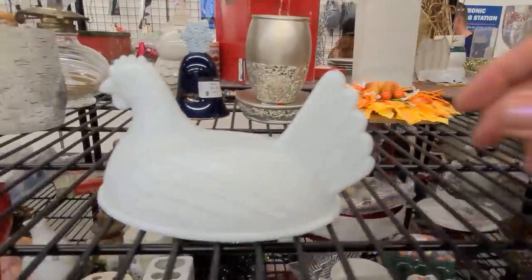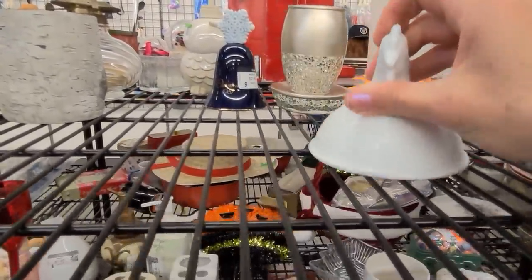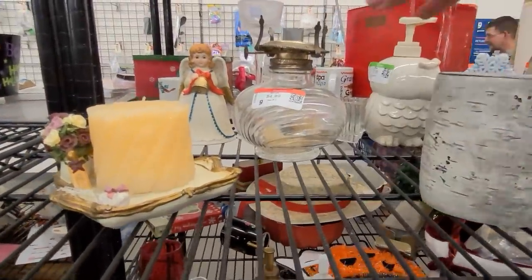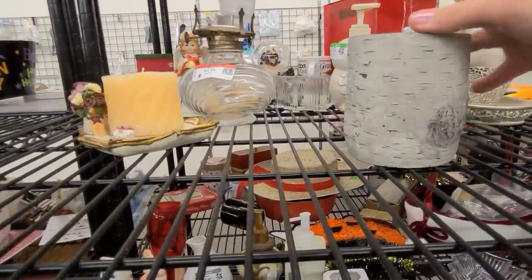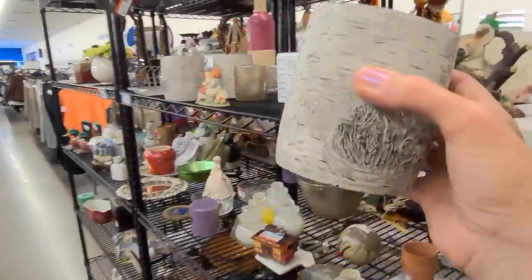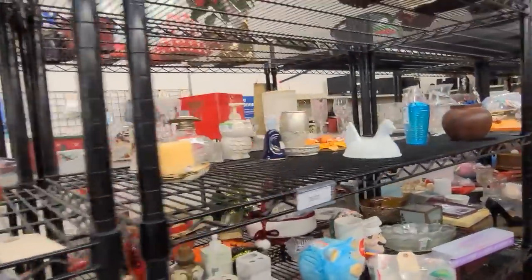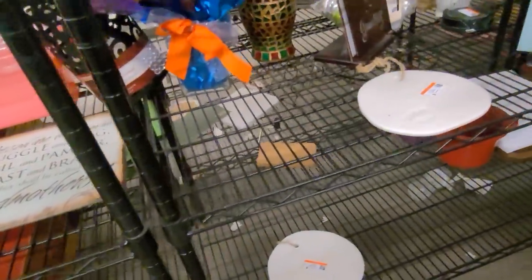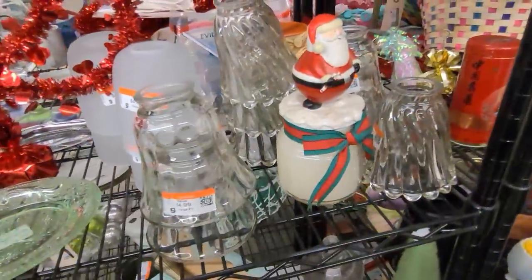Several companies made these chicken on a nest trinket boxes. I think this one's Indiana Glass, but Westmoreland, Hazel Atlas, Atterbury made them. Unfortunately, that one's missing its nest. Here's the matching candle holder to a whole set that was over here. So let's put it back with its friends. There we go. We are making our way into the seasonal section here. That party light sconce is still there.